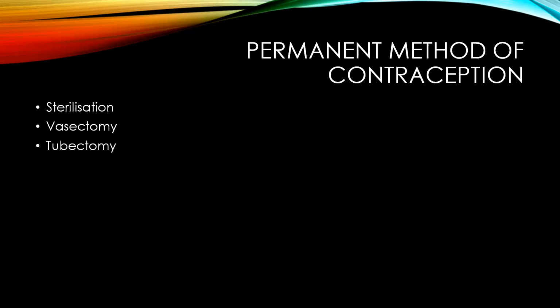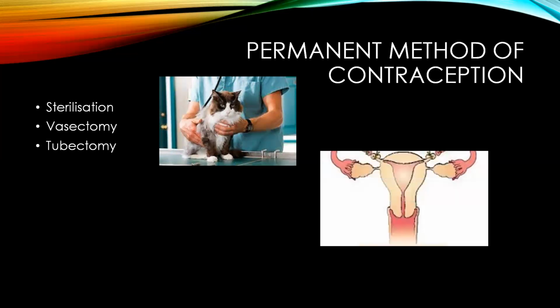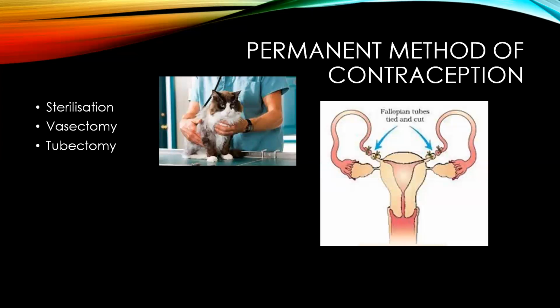In vasectomy, let's see which one is coming first. Mostly for cats, domesticated animals, they will remove the testis only. Now this is tubectomy. What they do, they cut the fallopian tube and then they tie it with surgical thread. They tie it back and keep it like that only.